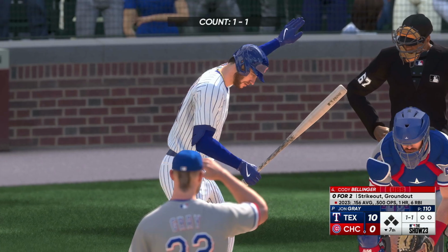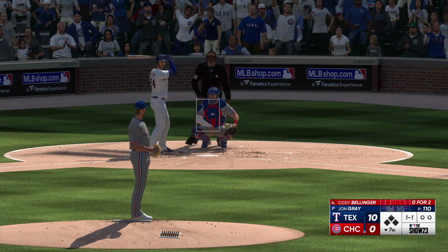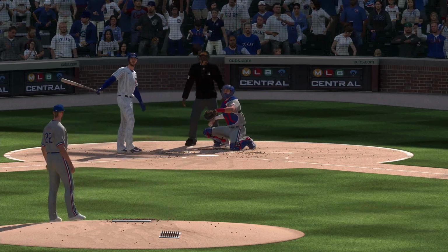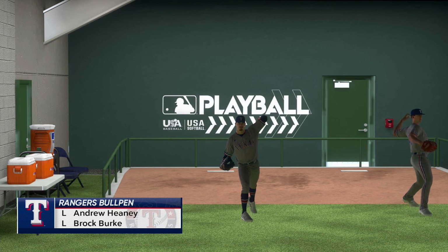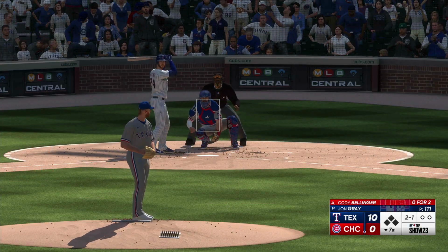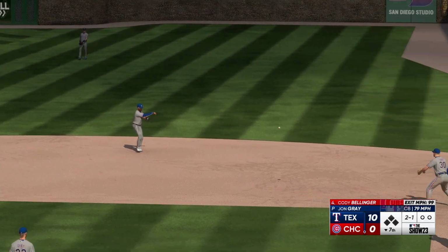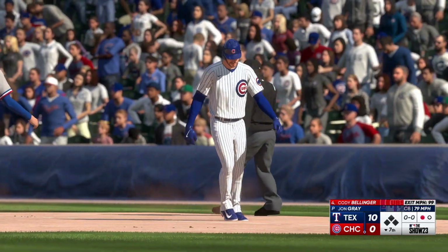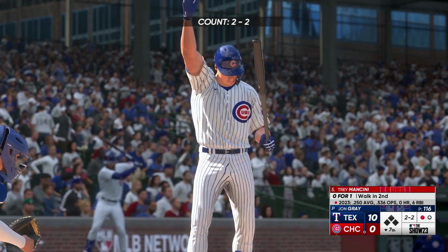Bottom of the inning. Here's Cody Bellinger. And now 2-1. Bullpen action for the Rangers. Andrew Heaney preparing to come on if needed. Burke getting cranked up as well. Hard hit right side. To first. And Bellinger is out. Now batting, right fielder, Trey Mancini. He's 0 for 1.